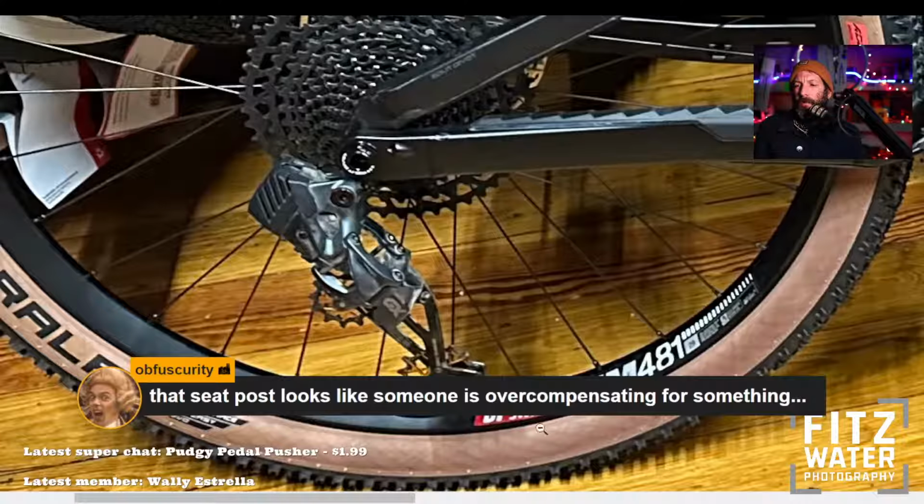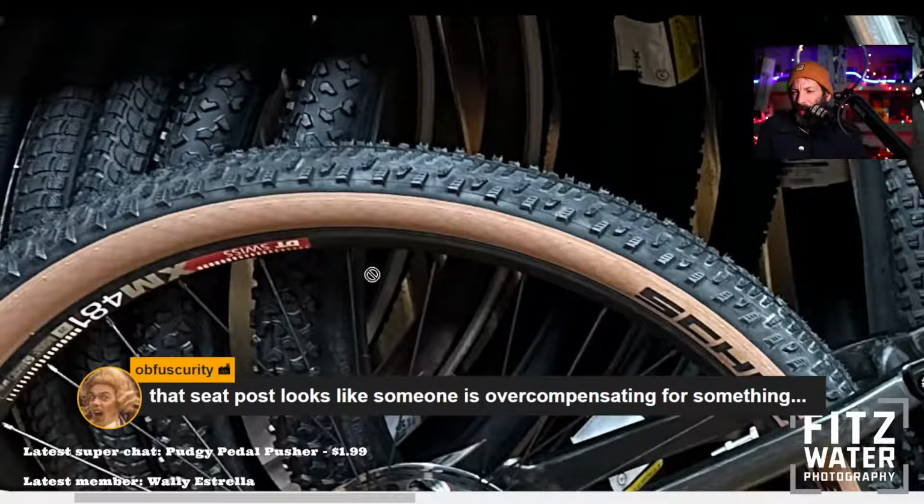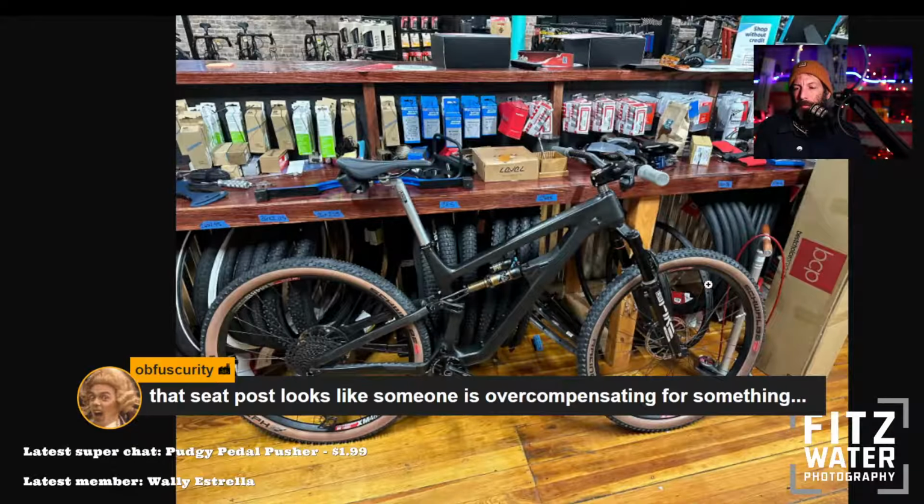Pudgy said he guesses all mountain might be considered enduro now. So Alex said XC is usually shorter travel at 100 millimeter. Trail is the regular mountain bike from what you've seen. Gotcha.